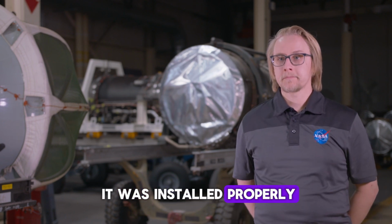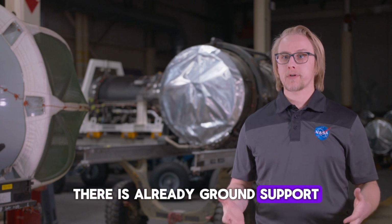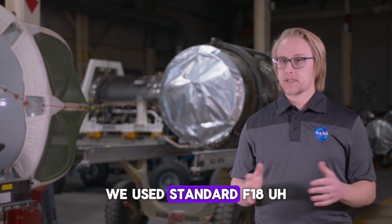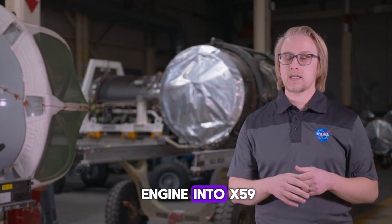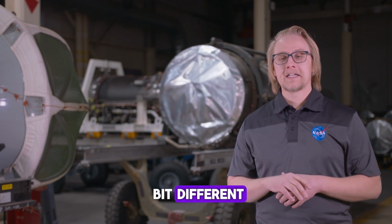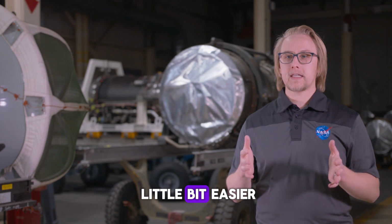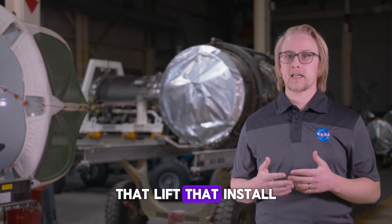it was installed properly. Because we're using a 414 engine, there's already ground support equipment to help lift the engine up into the aircraft. We used standard F-18 equipment to lift the engine into X-59, but the process for us is a little bit different. F-18s have rails and are a little bit easier to maintain and to do that lift, that install.